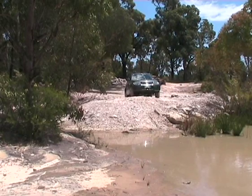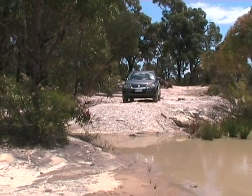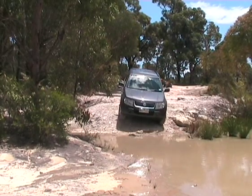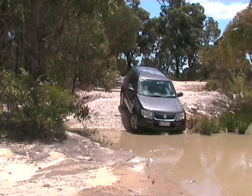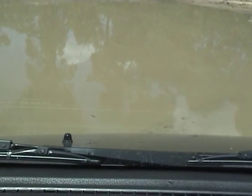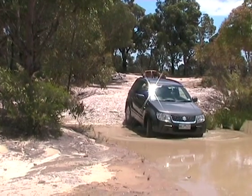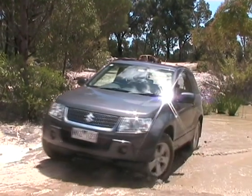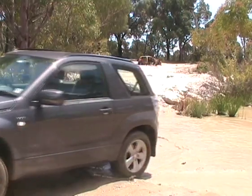Very easy. As we said before, this track is fairly testing in little segments. It tests the articulation, the ground clearance, the approach departure angles. Suzuki is coping fairly well so far. The bottom of that mud is very sticky, so there's no problem at all there, and it's easy going.